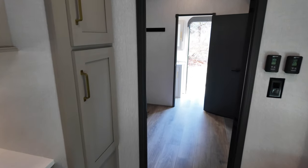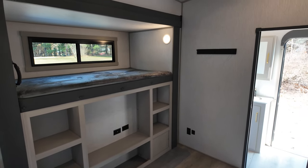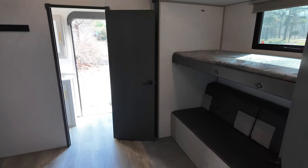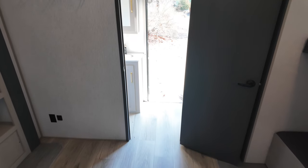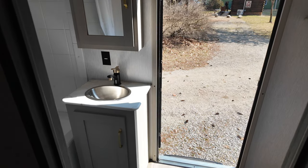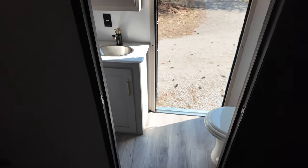But man, this bunk room, freaking gigantic. You have the dual opposing slides in here. I mean, look at all that space for that rainy day. Talk about an area where the kids can really have some fun, and they have their own bath to come in and out of when they're playing, running around getting dirty. They're only going to track mud into this one area, which is a big time plus.